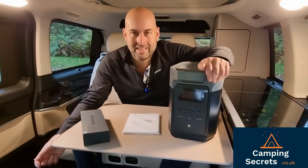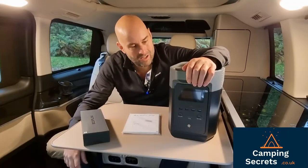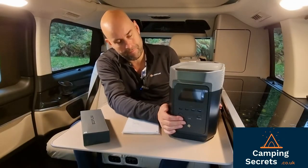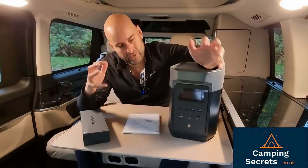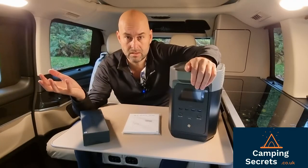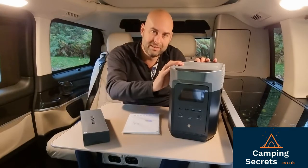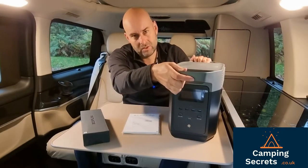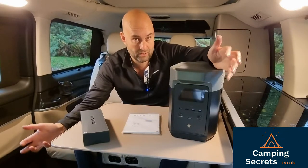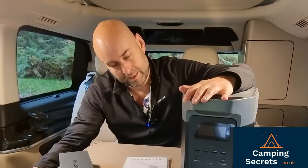Okay, we're nicely ensconced here in the camper van in the middle of the park, and we've got the EcoFlow Delta 2 here. And I want to go through the main features of the EcoFlow, how it differs from its main competitors, and more importantly, how it differentiates itself from its previous incarnation, the Delta, which was one of EcoFlow's first power stations and one of the best. It's one of our favorites. So let's talk a little bit about EcoFlow.